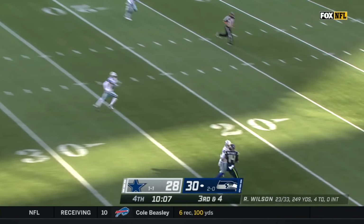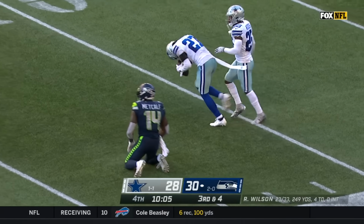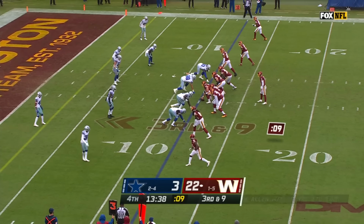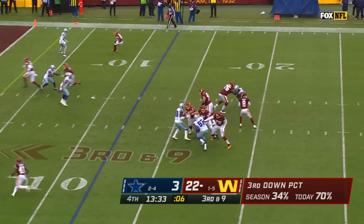Wilson airs it out. DK Metcalf covered and incomplete. Coverage by Trevon Diggs. Ron Rivera said we liked him and just knew we needed to find a way to give him the ball a whole lot more than they did in Memphis.